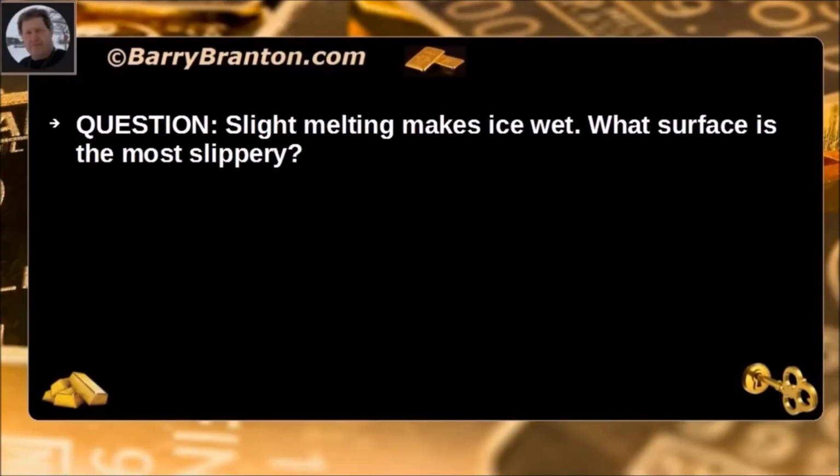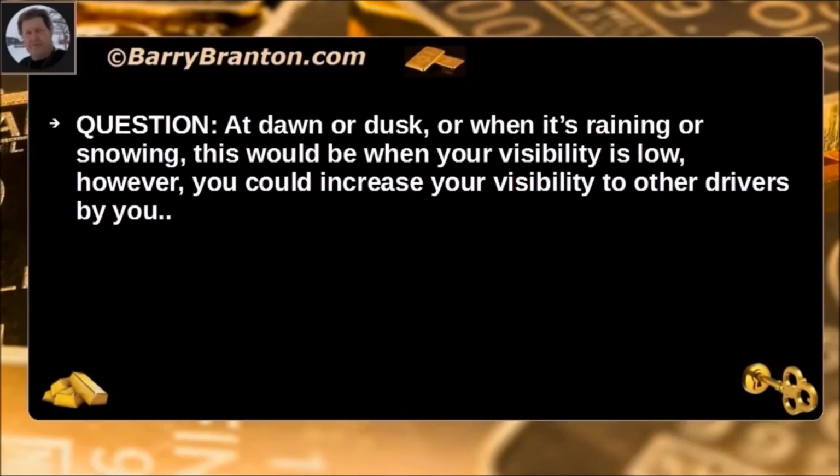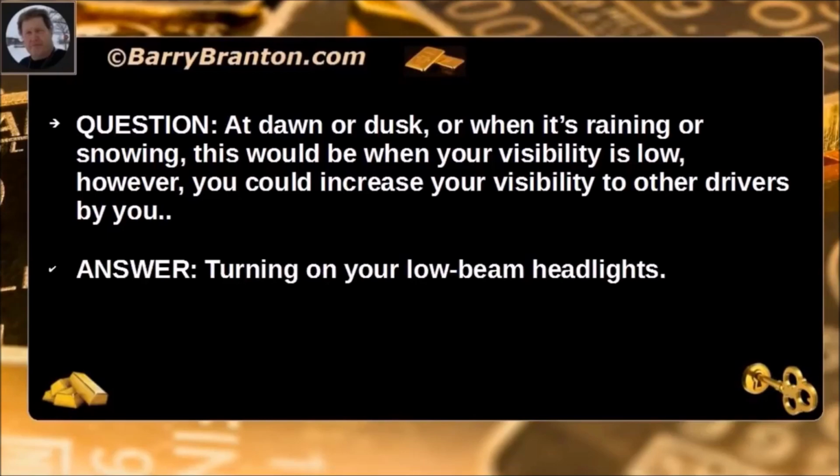Slight melting makes ice wet. What surface is most slippery? Wet ice. At dawn or dusk, when it is raining or snowing, this would be when your visibility is low. However, you could increase your visibility to other drivers by turning on your low beam headlights.